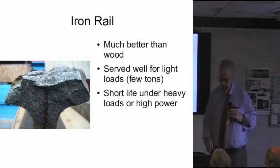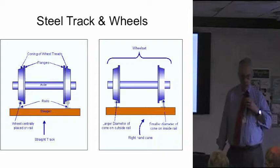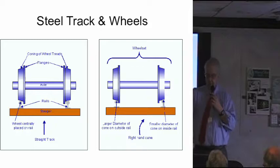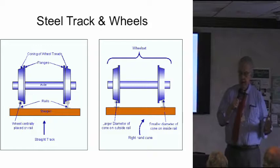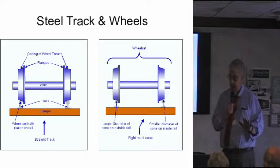Now, how do we keep the train on the track? You don't want it to run 3 feet and then fall off. Well, up until recently, I believed what most people believe, that that's why there were flanges on the inner edge of the wheels. So if it got too far to the left, it would bump on the left rail and come back, and if it got too far to the right, it would bump on the right rail and come back. Turns out, on a properly maintained railroad, the flanges don't touch the rail. Amazing.